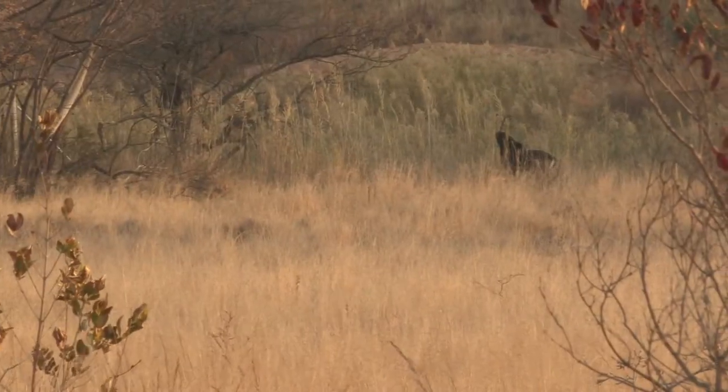Well, Richard had hunted the red hartebeest for a couple days, and they saw a lot of great trophies at TDK, but had just not come across the big shooter hartebeest that he was looking for.